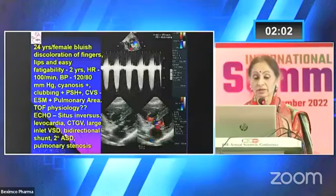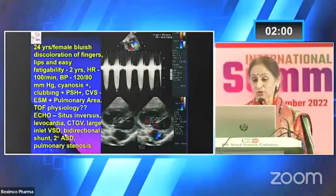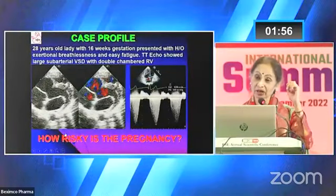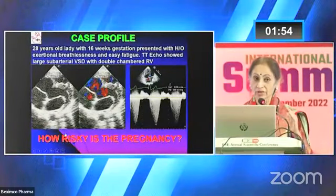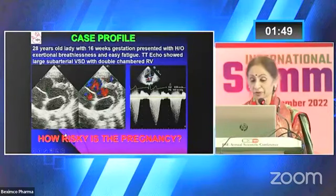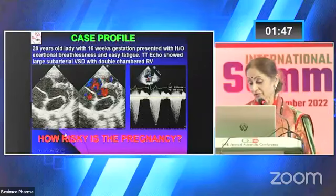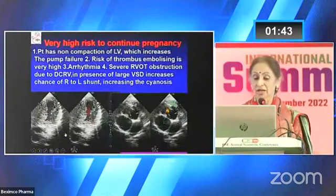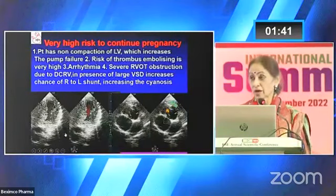So here it is the patient who had a cyanosis, and the patient had CTGA, VSD, PS, and then we told her what is the risk and then terminated the pregnancy. This is a case of double chambered RV with a large VSD, and here it is very, very risky, and we do not allow them to continue.